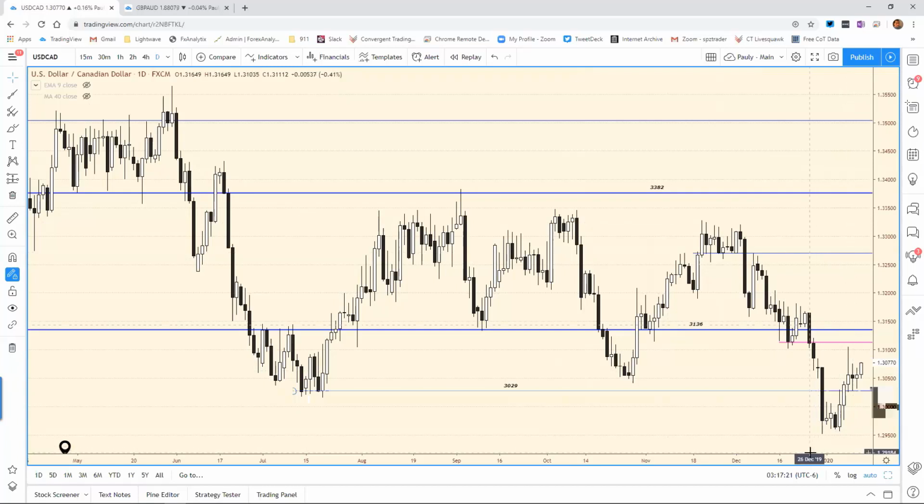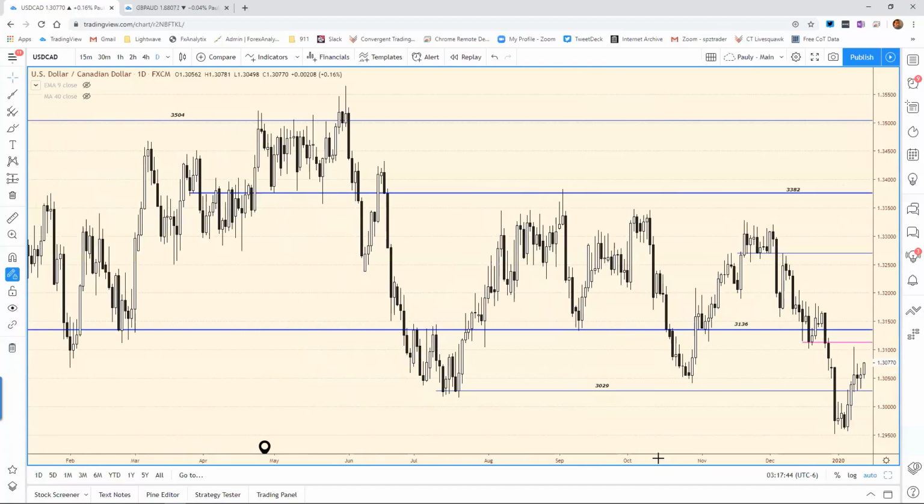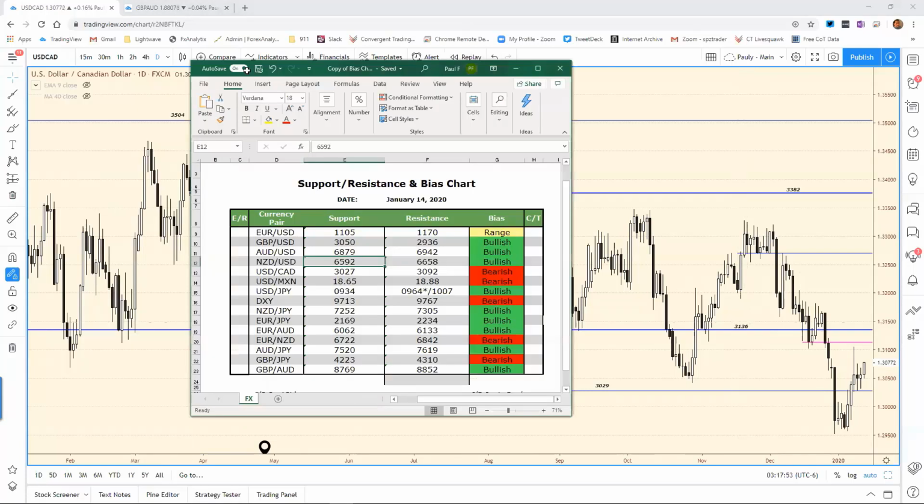With that, we'll go on and move into the CAD. Actually, it was the same thing here, just a very, very tight range, no changes. You can see here, these two were almost identical right here, and we finally pushed a little bit higher. Once again, I sound like a broken record, but it certainly does seem as though everybody's waiting for tomorrow to generate some type of volatility. On the upside, we're looking at 30.92, and on the downside, 30.27.